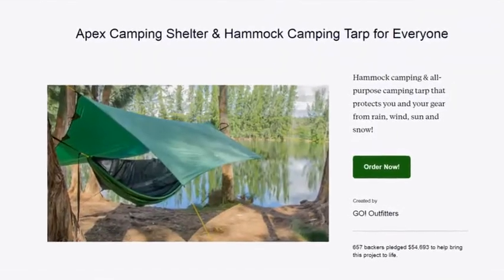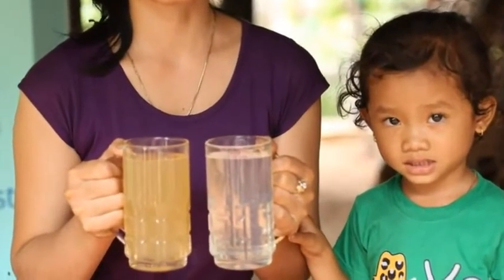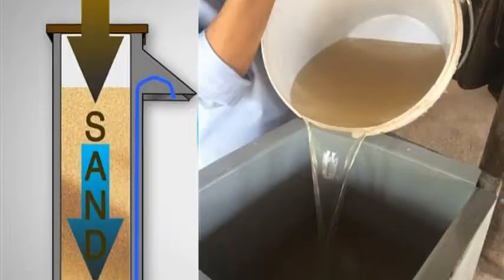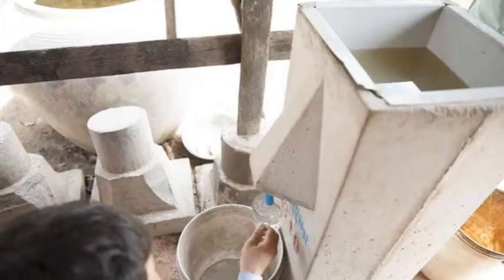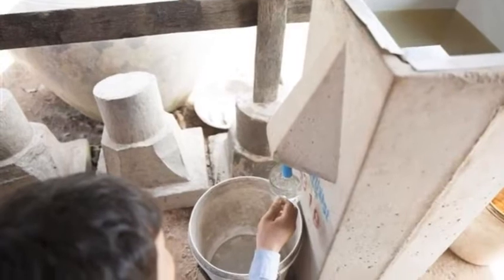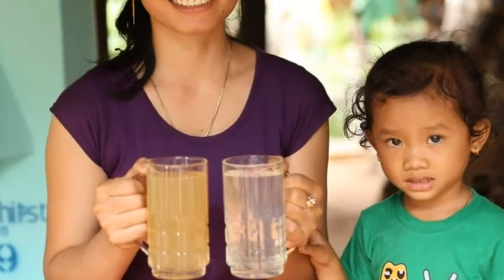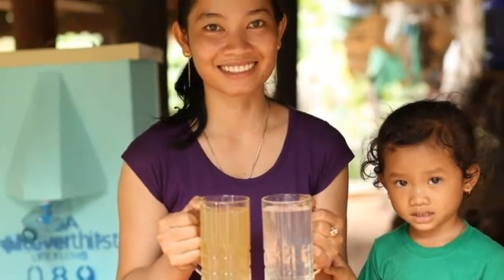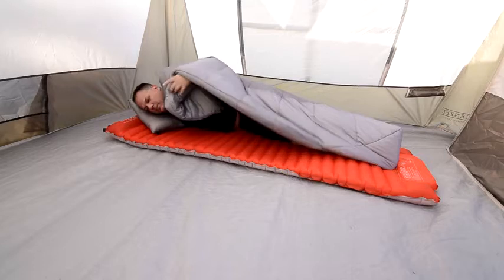At Go Outfitters, we believe in giving back. During our project last year, we made a donation for each backer that will help provide clean water for one person for 1 year. These funds are helping to purchase 18 molds needed to build 1,000 biosand water filters in Cambodia. This will bring clean water to thousands of families in 7 villages. We'll continue this tradition, and every adventure quilt will help supply clean water to one person for 1 year.